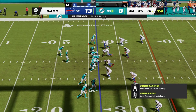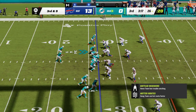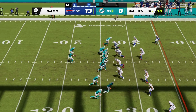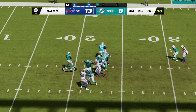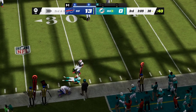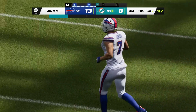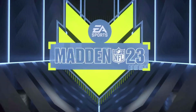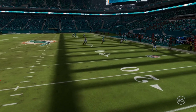This offense in desperate need of a conversion as they come up on third down. Tua sets up to pass it. Open man is Waddle, complete. And they're going to get him down well short of the first as he can only get this to the 30. Short completion, just 4 yards. And that's going to bring up a fourth down.